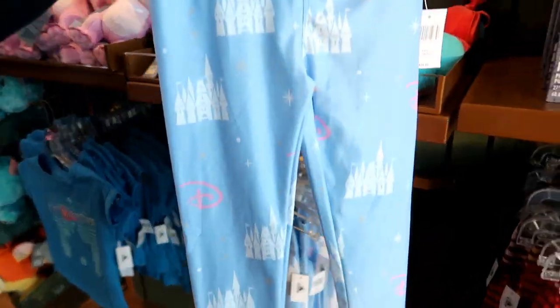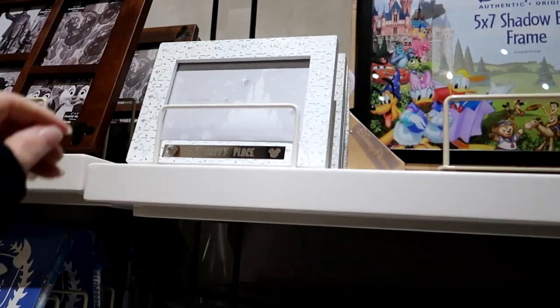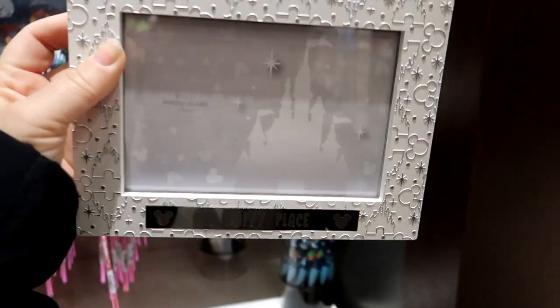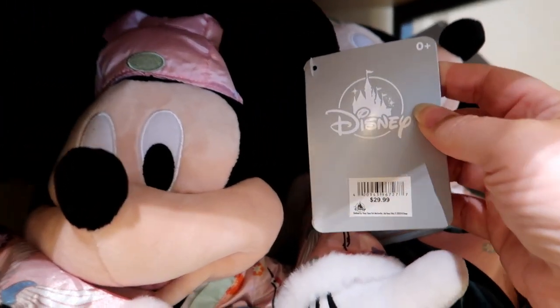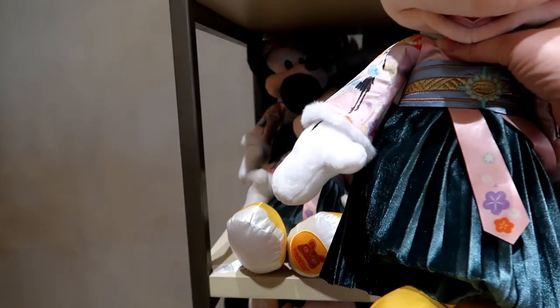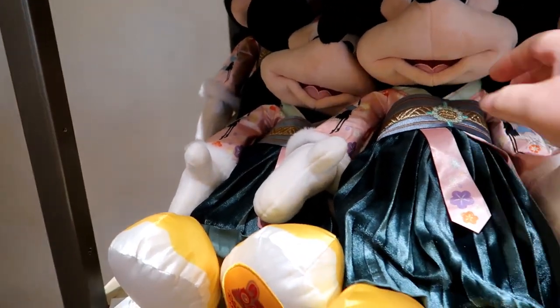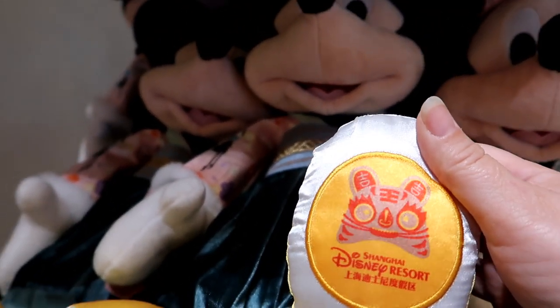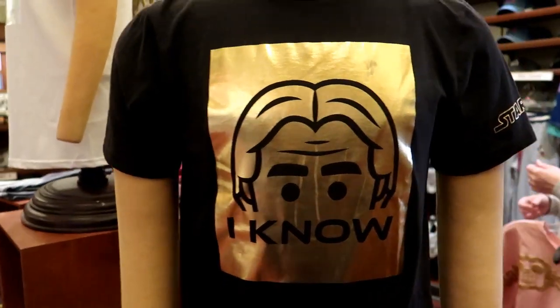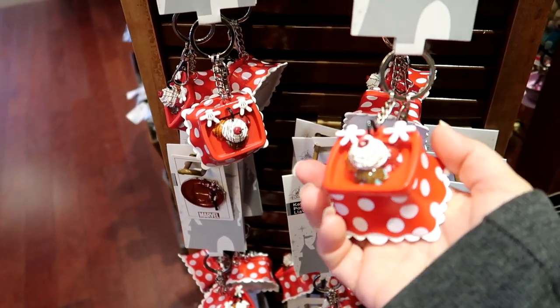And then you've got these. Ah, wow. My happy place frame. Oh my gosh, this is so cute. I love this. Oh, that is so adorable. Shanghai Disney Resort. There we have I Know. And then, oh, here's I Love You. Okay, they've had the Mickey sink, but now they have the Minnie sink.